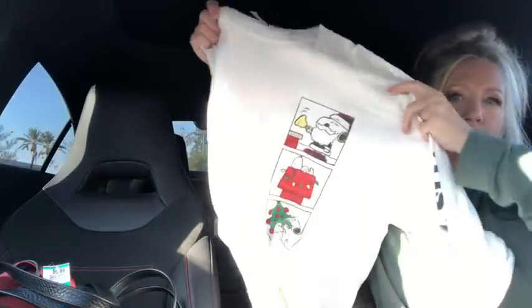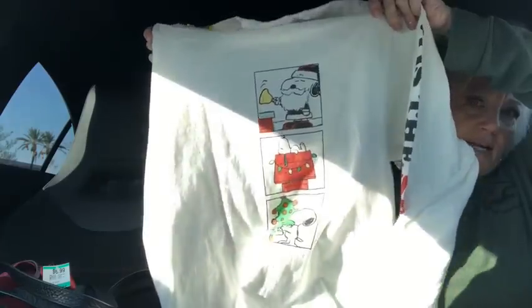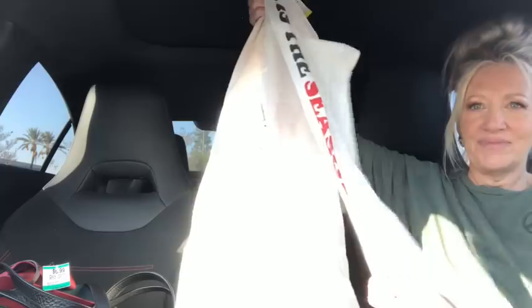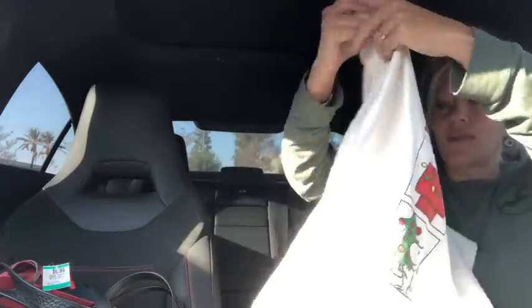Y'all know I'm a Snoopy lover, and it's a long sleeve t-shirt that's got Snoopy on it, and it says 'tis the season down the sleeve. So cute. So that is for me, and I paid $8.49 for it.